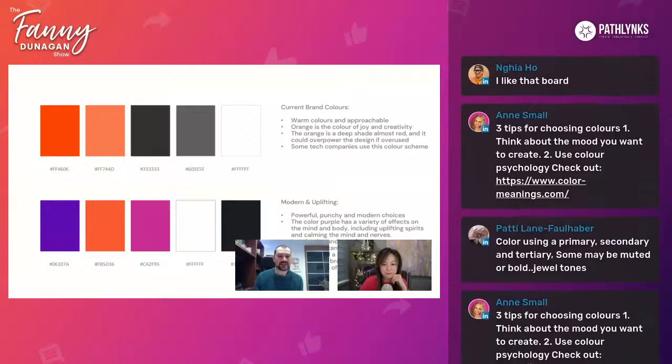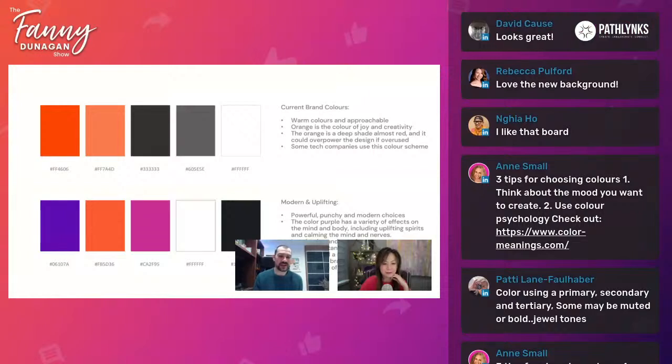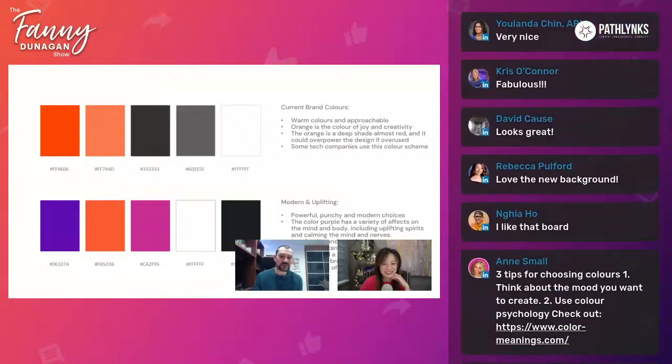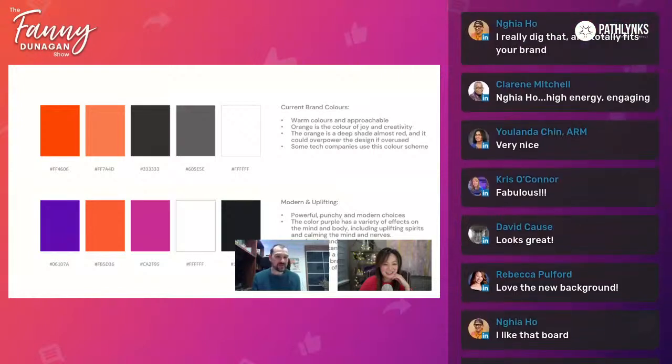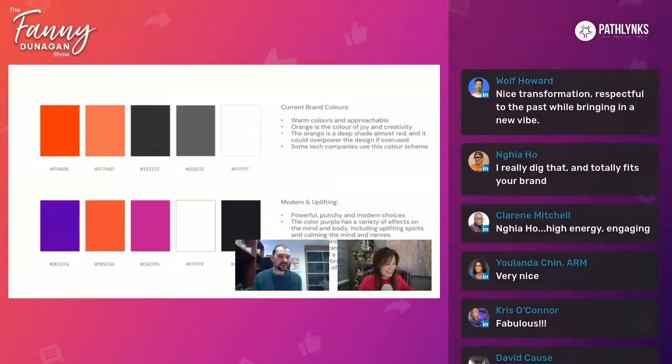So in your case, I looked at the color orange. Orange is quite an uplifting and powerful color. It's quite energetic. And obviously that's how I see you as a presenter. We talked about that in terms of your own personality as a presenter. And then we got to the idea of incorporating the purple, obviously one of your favorite colors, and then a kind of pinkish hue as well, just to offset the orange.